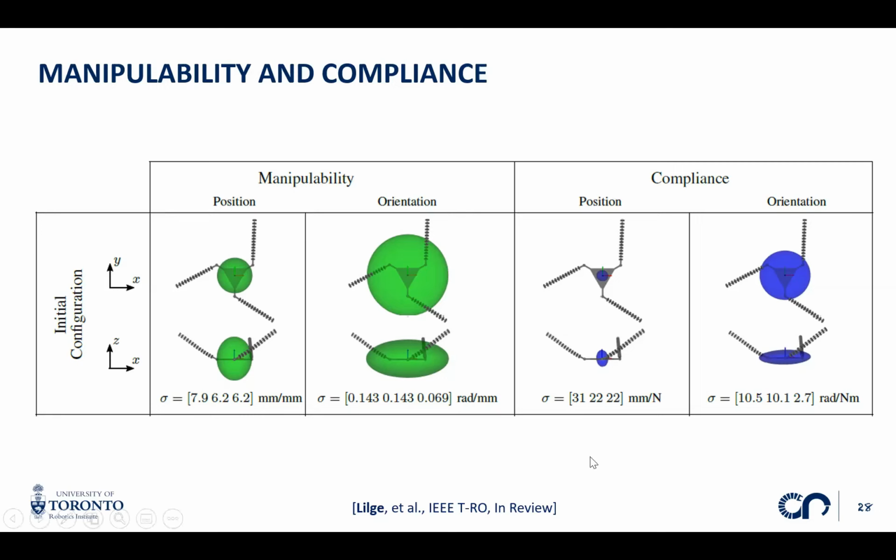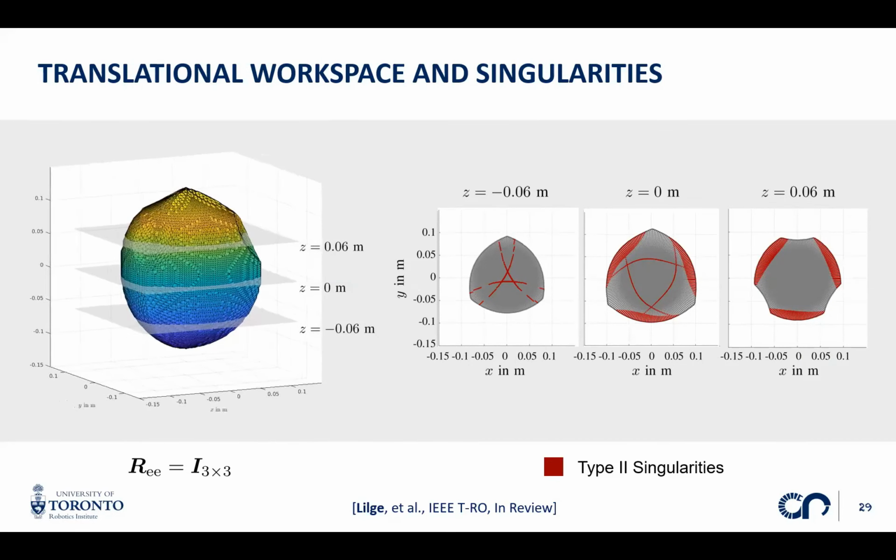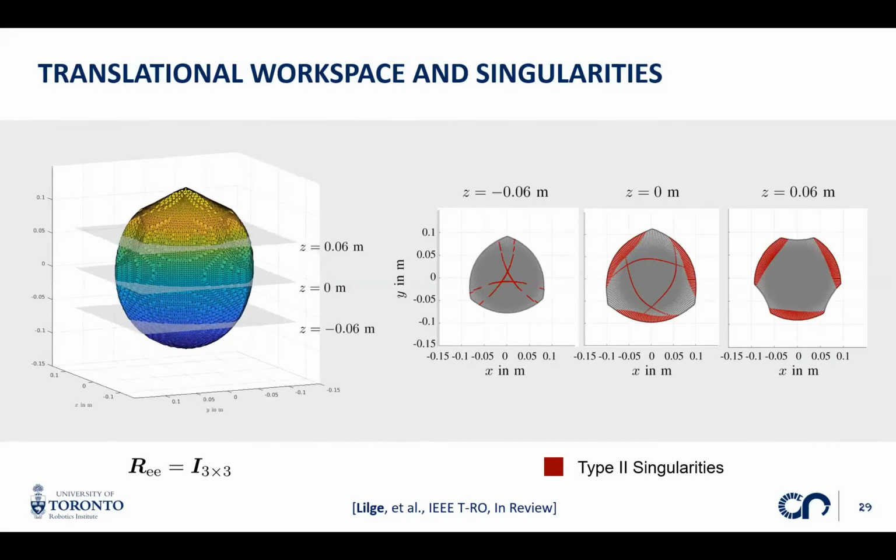So these are actually very useful tools now to study different arrangements of these robots, or to just see how they would kinematically behave. And then one last thing that we did is we can now also assess the workspace of the robot with respect to its reachable positions.